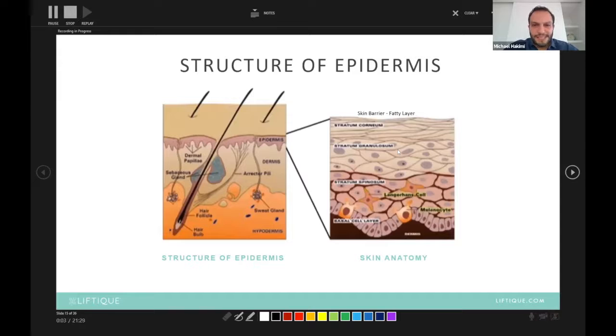We've talked about skin a lot so far. Let's look at a schematic view of skin. The first slide on your left side is a cross section of skin. The top layer is the epidermis. When you touch your face, you're touching the epidermis, the most outer layer of your skin.